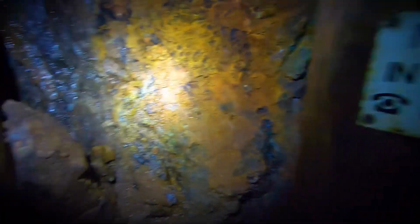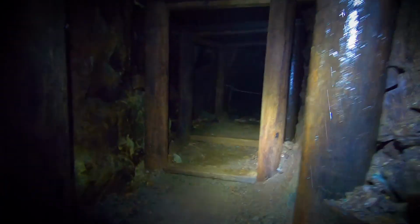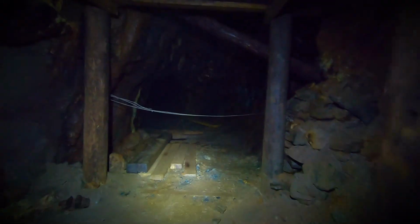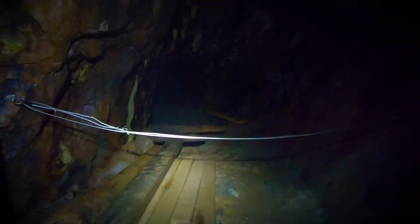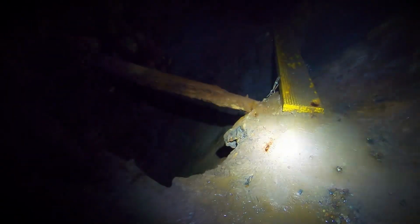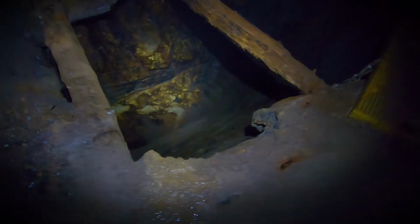I think it's a telephone pole. Oh, it's blocked here. Oh. Whoa. Guess this is the deep holes that everyone talks about. Jeez.